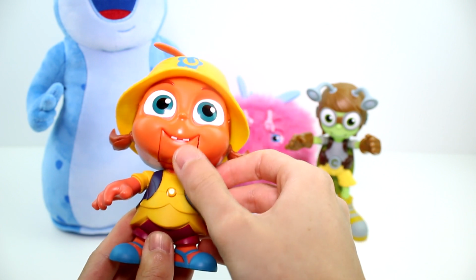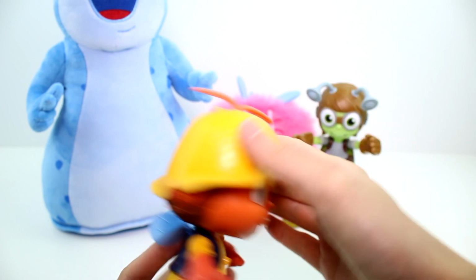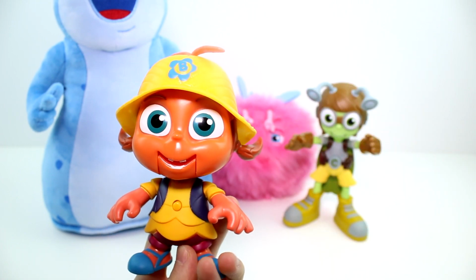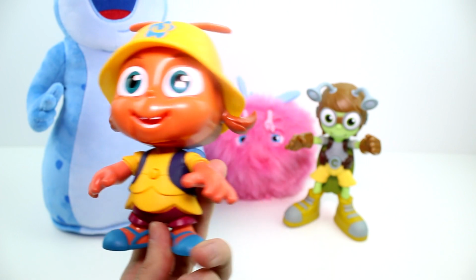That's really cool. I like how their mouths move. I think that's so cute. I love it. I do love her propeller. That's so fun. What? She just started doing stuff. I didn't even press her button.